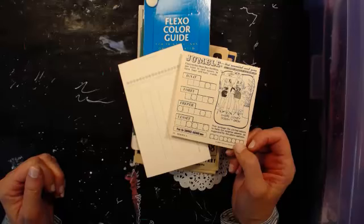Your folder is making you hungry, Lindsay. Making you hungry.